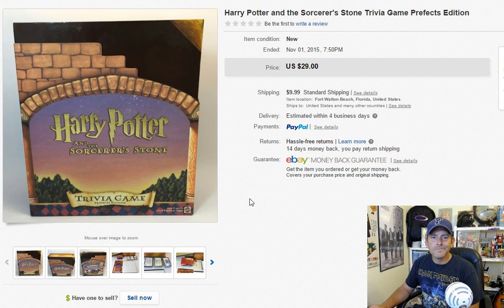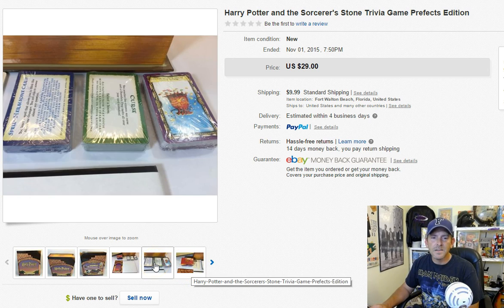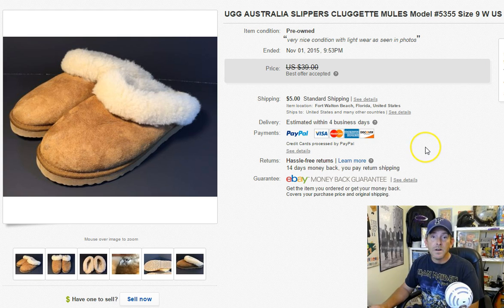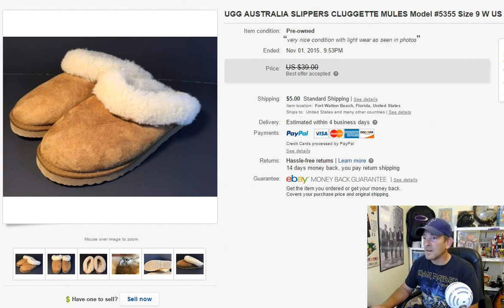Harry Potter, just a trivia game, and I don't know much about it, but it sold, and it was new. Here's some more UGG stuff that Kim found for a couple bucks at the thrift store, and we ended up selling these for $36. So yeah, UGG are really good. People like them, and we sell these really fast when we price them right.